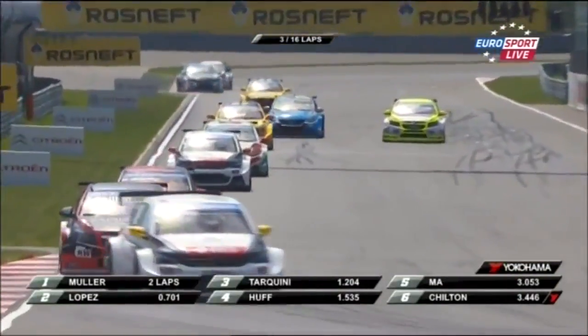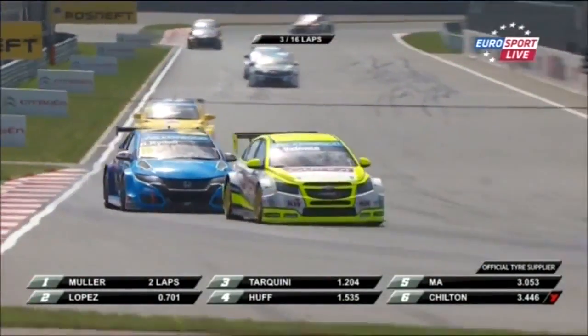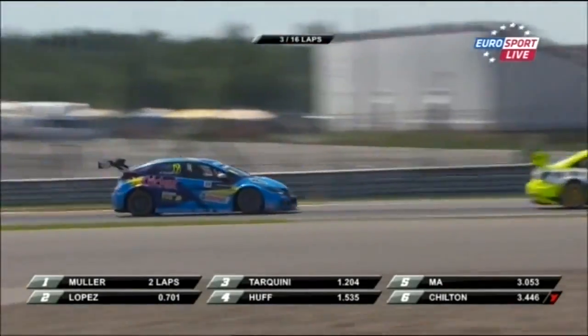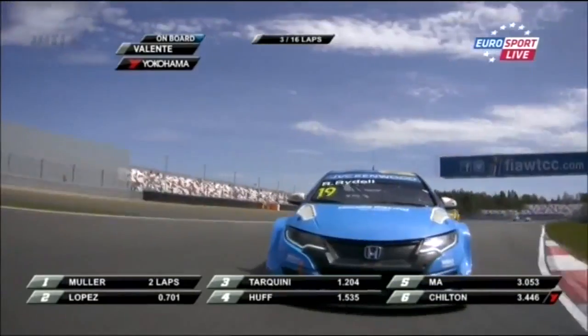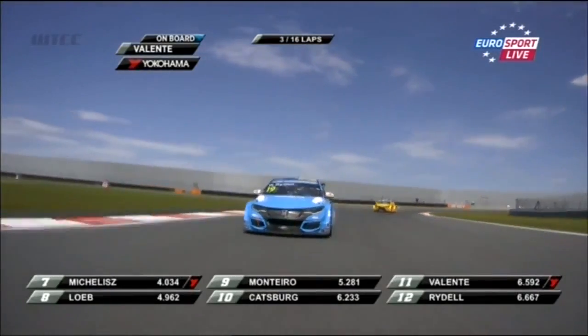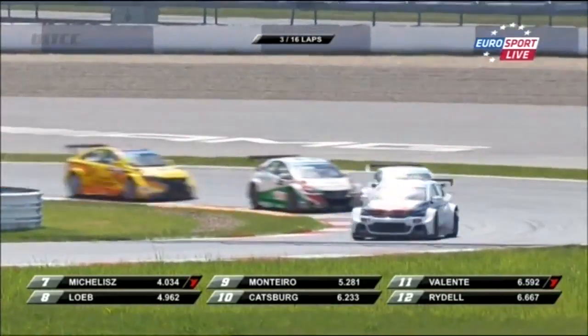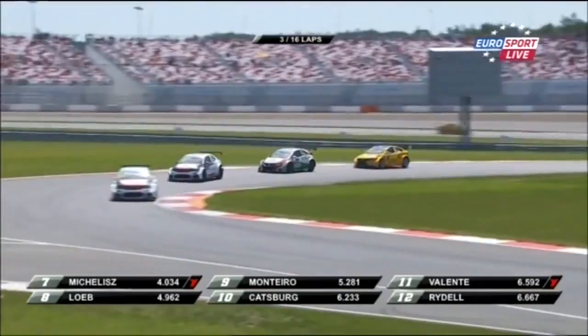In the background, Hugo Vallant battling with Ricard Rydell. I wonder how Rydell is going to stand up to the heat. He said he's only just started light training in the last week or so. So he said he feels healthy, but I don't think he feels like an ox anymore. He's been laid very low for the last couple of months by thyroiditis.